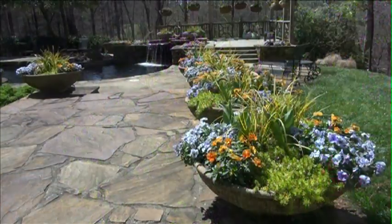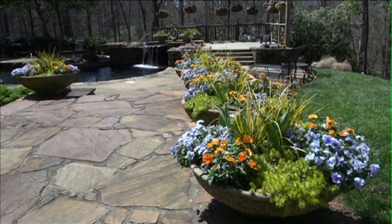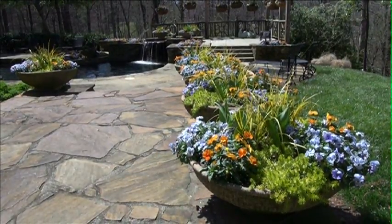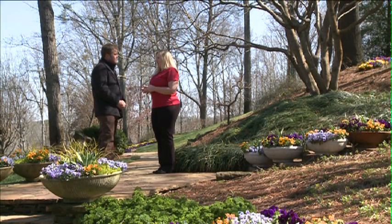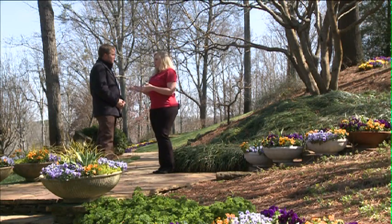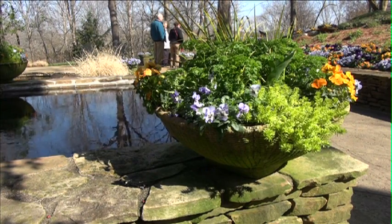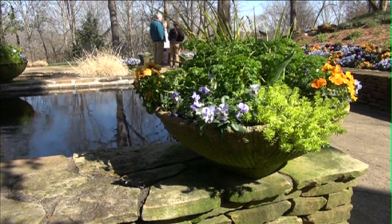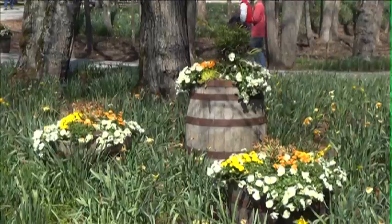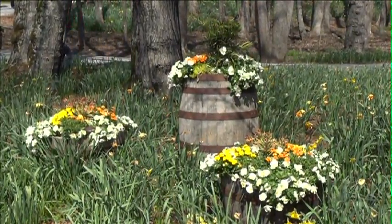I see you use a lot of annuals in your container design, as well as a sprinkling of perennials. How do you work with annuals and perennials together in a container? Annuals and perennials are great. People love perennials. Perennials come back each year, of course, and they do have a cycling bloom period where they don't usually bloom all season long. So we have the annuals to pick up where the perennials kind of die off.